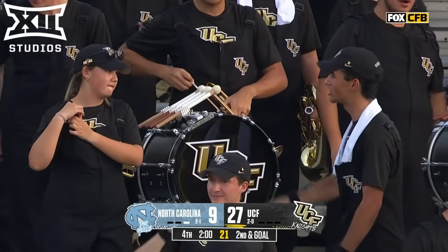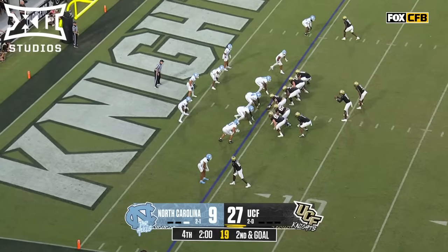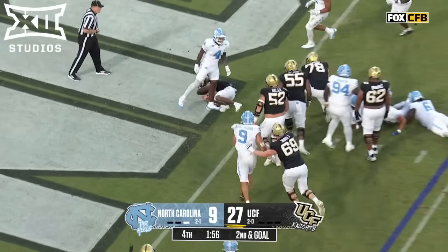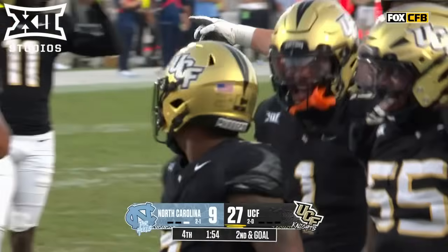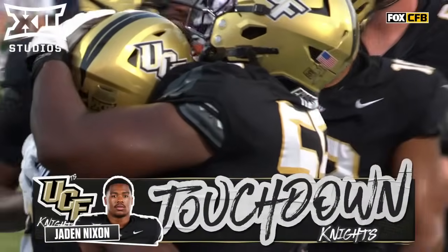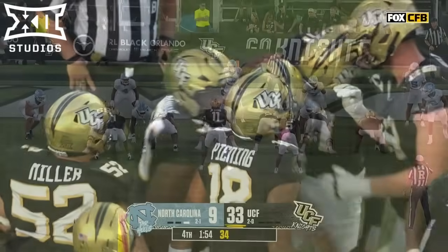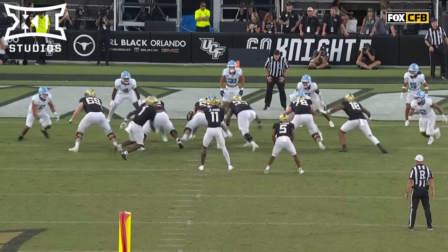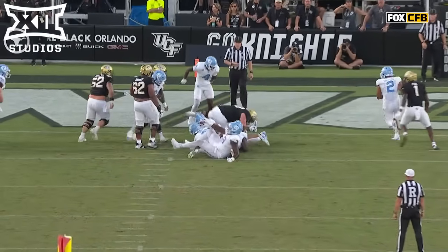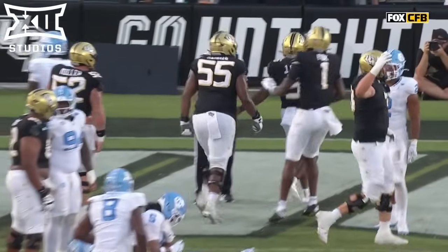First meeting ever between these two schools. It's now 2nd down and goal. Ball's at the 5. Jakari Brown is the quarterback. He hands it off to Nixon. Did he? Yes. He did! Touchdown, UCF! You know, given the caliber of coach you're facing, I think this is worthy. Fielding Yost would be proud of this ability to score points against a pretty tough defense, even though they've been struggling.